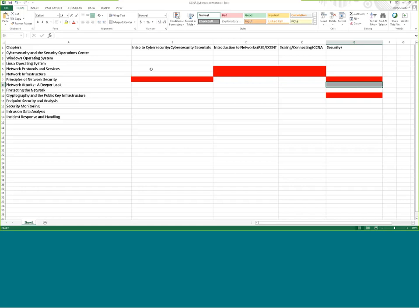So this gives you an idea. If you've got a student who's completed all of these, then these chapters you can spend a little less time on. I didn't even put in here if they have Windows classes or Linux classes, but this gives you an idea of how you can figure out what you want to do with each one of the chapters in this particular class.